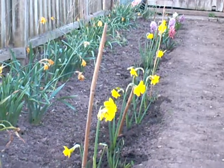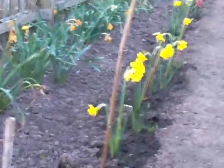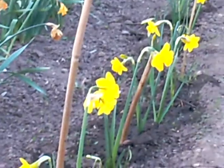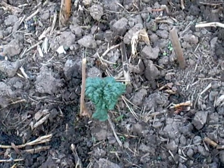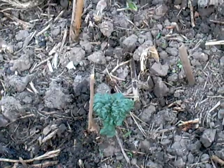Here we are, 30th of April, that's the last day of the month, and you're looking along the line of the daffodil bulbs that we planted, some of them with these weird triple heads, but they've been a joy to see the colours come up. The hyacinths down the end there. The rhubarb, red champagne, planted in the raised bed here, doing very well for itself.